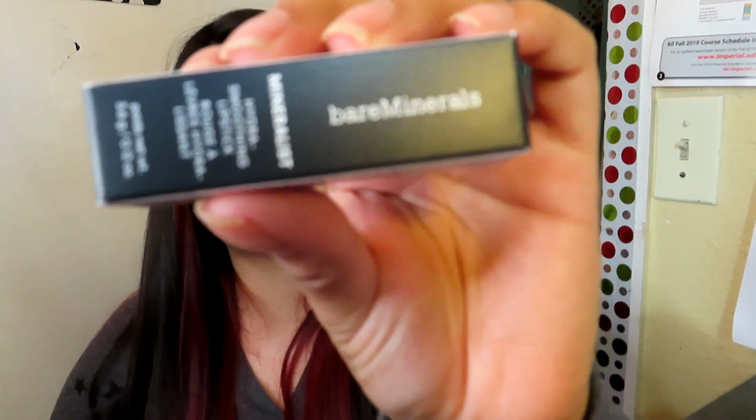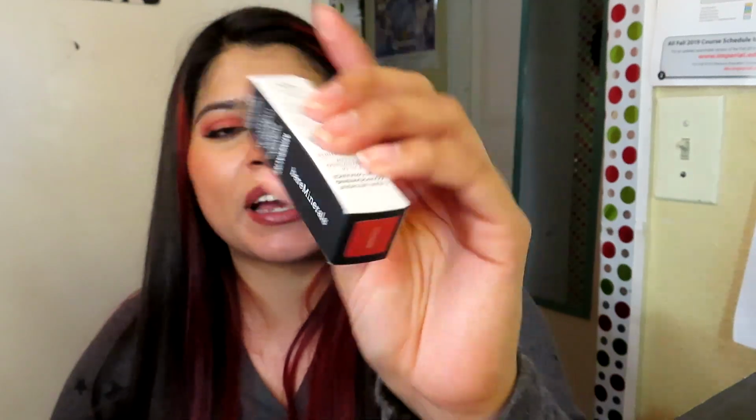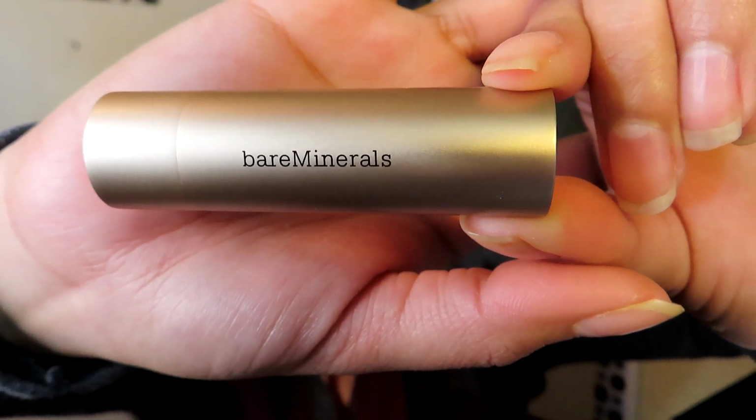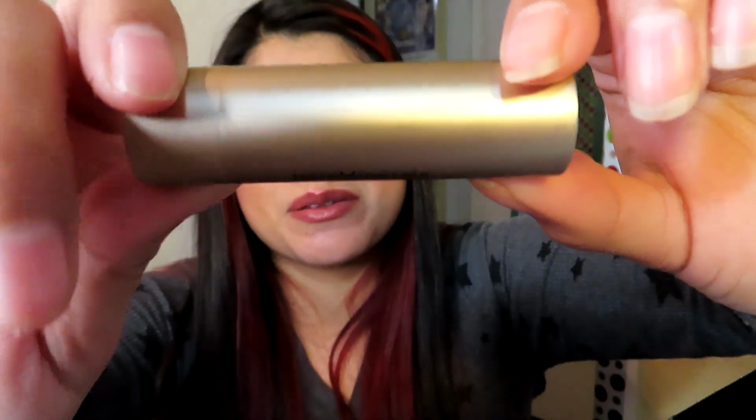Okay, so they only sent me one lipstick. So this is the lipstick right here. It's a super cute packaging. And they sent me the shade Courage. And it looks like it's going to be a super pretty red, like a watermelon red or something. Or is it pink? I'm not sure, but let's find out. Ooh, look at this packaging. It's like metal or something. So this is what the lipstick looks like. I love the packaging.